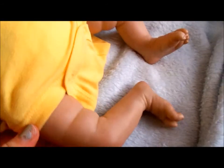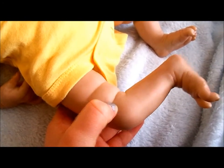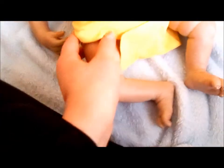I just want him to find a great mommy because I just am not that into Reborns anymore. So also, he is weighted with beads, and also has fluff in him, and he has jointed arms and legs. See how they move? So they move up and down like this.